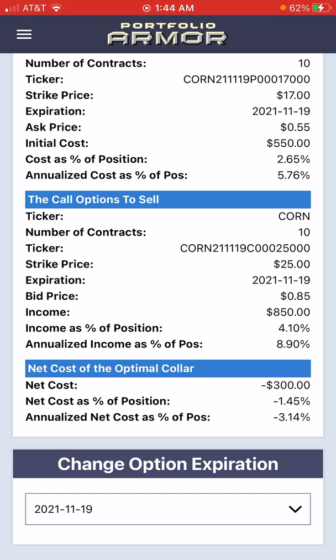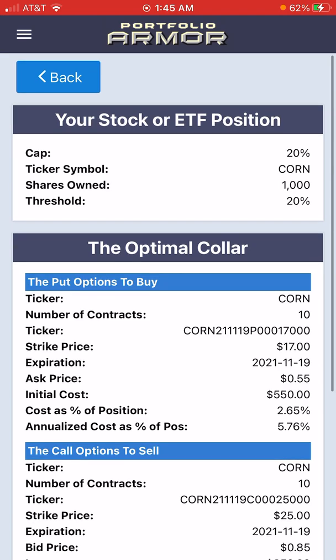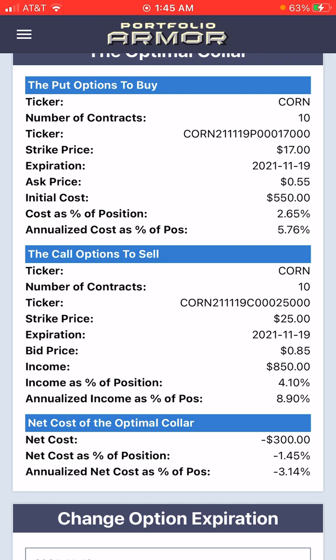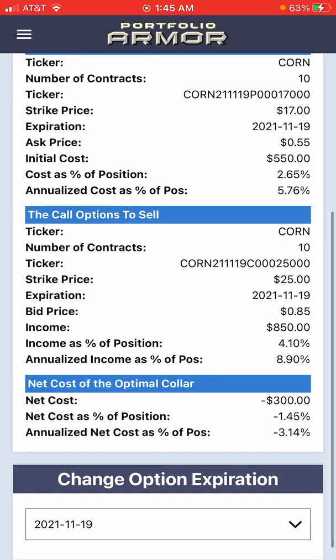And as you see here, the net cost in this case is negative, meaning you would collect a net credit of $300 or 1.45% of position value, assuming, again, to be conservative, that you placed both of these trades, buying the put options and selling the call options, at the worst ends of their respective spreads. In other words, you bought the puts at the ask and you sold the calls at the bid. So in reality, your net credit would probably be larger than 300, and your net cost would be lower than negative 1.45% of position value.